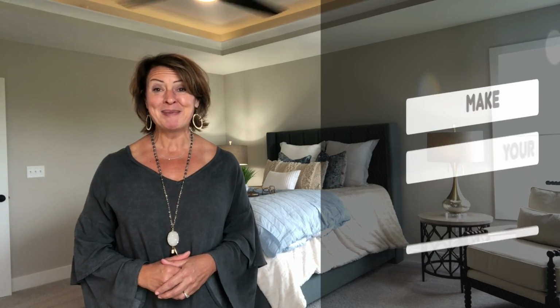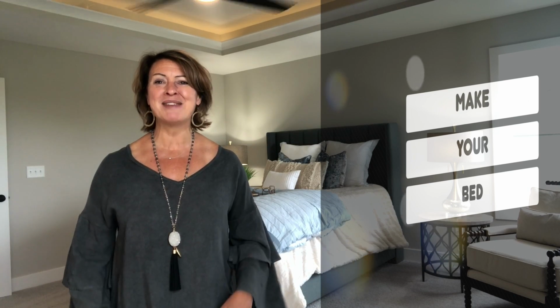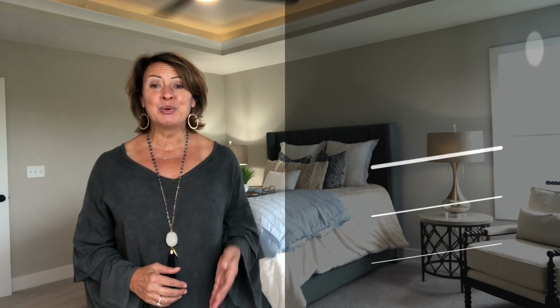Two, make your bed. Yep, every morning. And make it beautiful with textured blankets, a few decorative pillows, something that you adore and adds an extra feel, personality to your room.